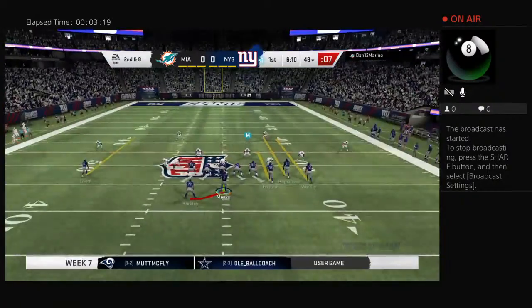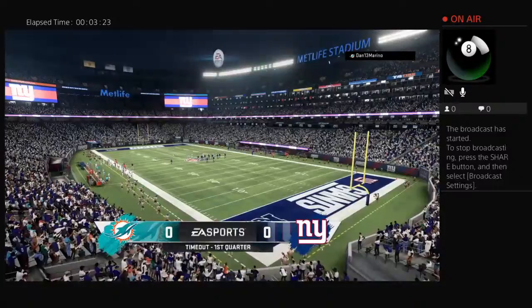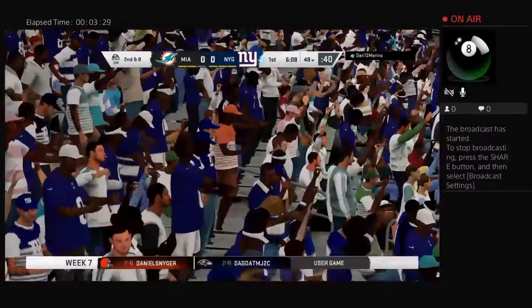So 2nd and 8 here after the pass play for 2 yards on 1st down. Now the Dolphins are going to halt the action here. It's a timeout. They'll have 2 remaining as we step aside here in this 1st quarter.